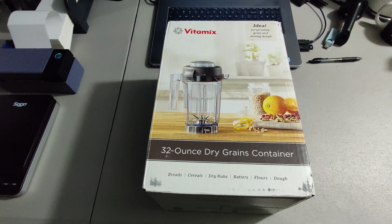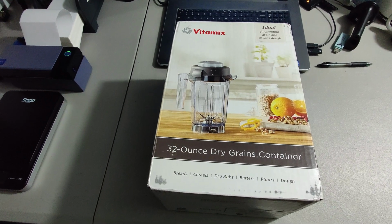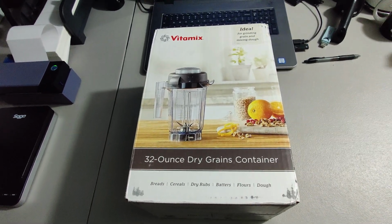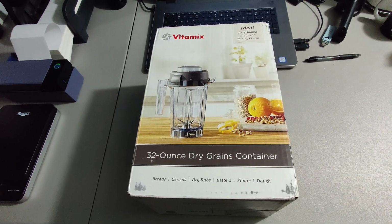Here's a nice flip, this Vitamix dry grains container. Picked this up at a Salvation Army for $5, and I sold it for $100 plus shipping for a total of $117.93. Also, not long ago, I sold a Vitamix mixer, I think for like $175, so very good brand to look out for.